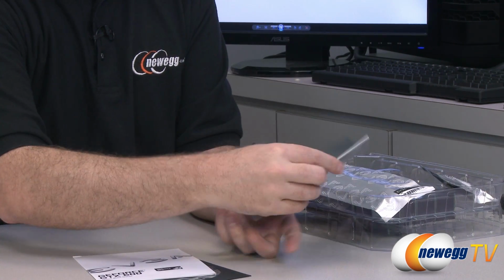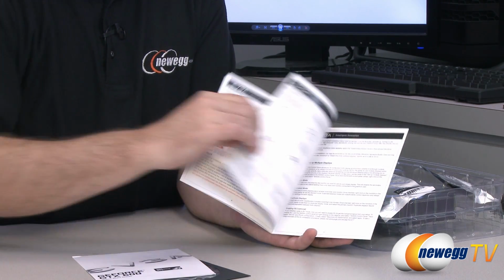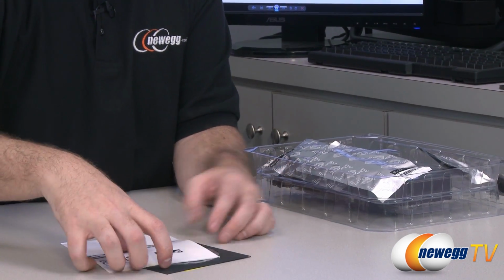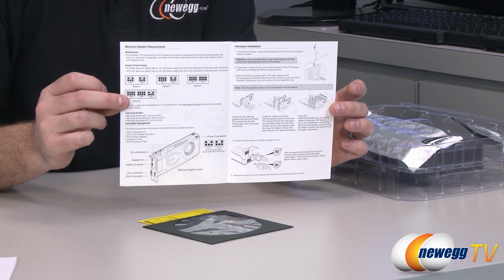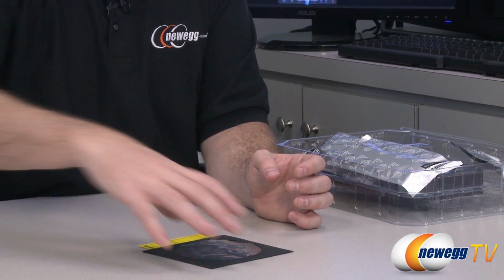So this is a generic guide from EVGA, which you'll probably see with a lot of their cards. Basic video card installation guidelines, setting up multiple displays, additional support. This one is specific to the GTX 600 series, so a little bit more specific to the video card you're looking at there, as well as talking about your PCI Express power connectors.